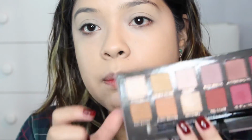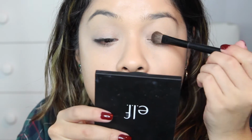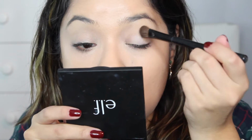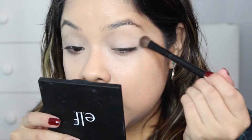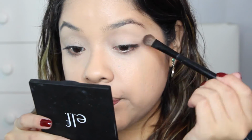So once again, I'm going to be using the Modern Renaissance palette by Anastasia Beverly Hills. I am going to be using the color Tempera to set my entire eyelid, and like I said, they have a lot of fallout, so just be careful. And I'm just going to apply this all over to once again set the eye primer.